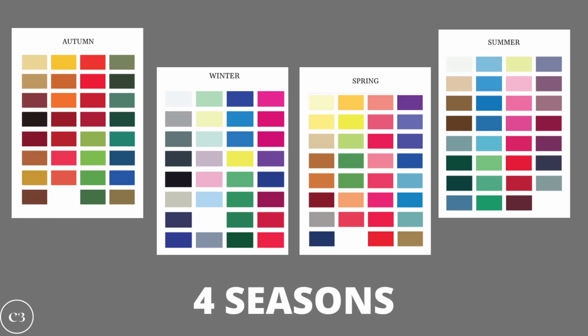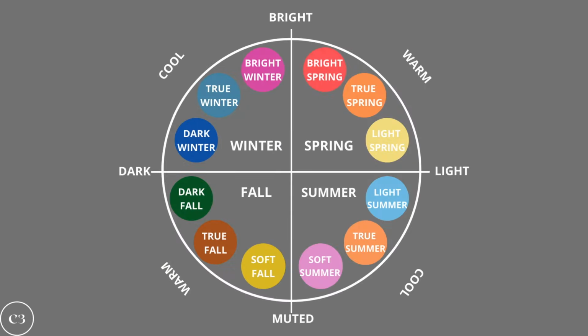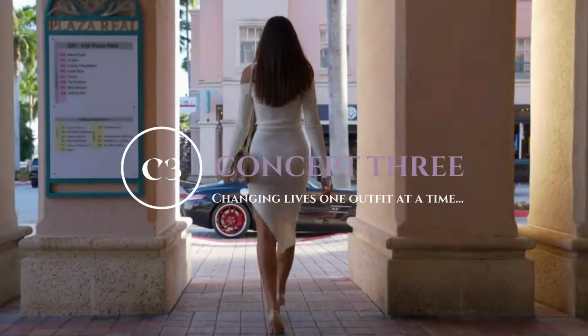There are 4 main color seasons, which are winter, fall, spring, and summer. And then each of these categories can be further subdivided into 3 categories, so it gets very complicated. So if you want to find out what your specific subcategory is of the summer color season, make sure to keep on watching, and most importantly, watch until the end, because I'm going to show you how to determine your specific color season for summer.